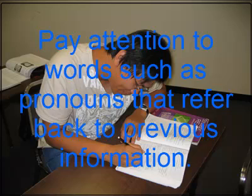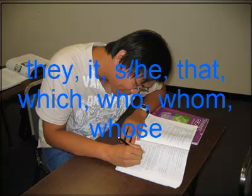Now, look for words that maybe refer back to information either in a previous sentence in that paragraph or maybe something in an earlier paragraph. Words like they, it, he or she, even relative clause pronouns, things like that, maybe which, who, whom, whose.